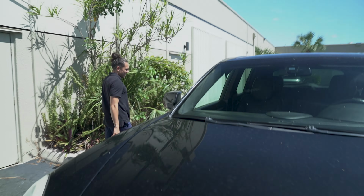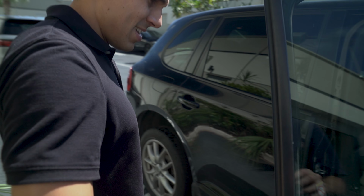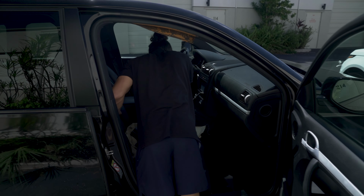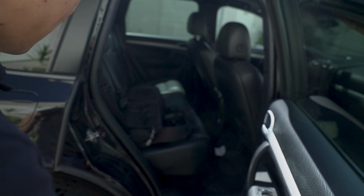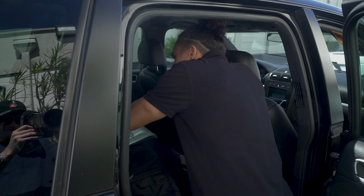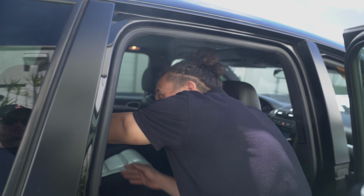So how bad do you hate me right now? It's gonna be fun, so. Okay, inside is bad, but it's not. I think the exterior beats the interior. The interior has some random stains on the carpeting though. It does, it's pretty nasty. Is this the nastiest car you've seen? No, definitely not. Thank God.